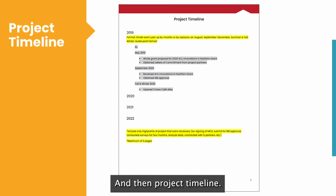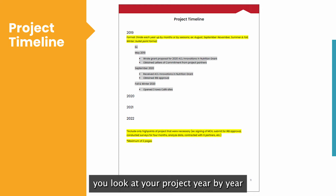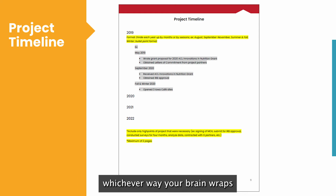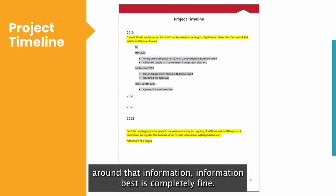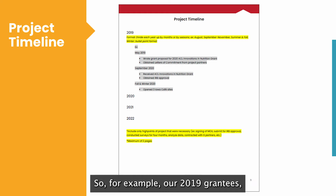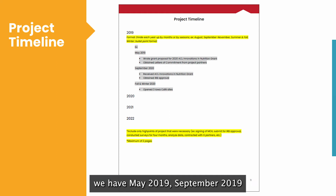All right, and then project timeline. So this next section here, we're asking that you look at your project year by year, and then within each year, dividing that out into months or seasons, whichever way your brain wraps around that information best is completely fine. So for example, our 2019 grantees, you'll have 2019, 2020, 2021, 2022. And then our example here within, for example, 2019, we have May 2019, September 2019, and then fall and winter.